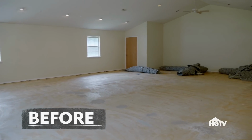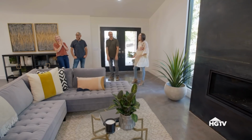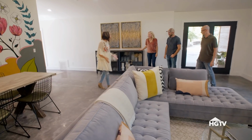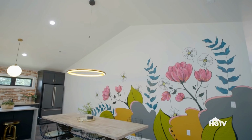Holy my gosh. Oh my gosh. Wow. I love it. Big, like we can have so many people because there's plenty of space in here. Oh my gosh, wow. That's incredible. Oh, I love the floors. Floors look incredible. Can you believe how good the floors look? No. I mean, and this mural, what in the world?